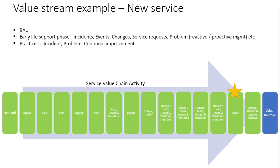Engage, deliver, support, improve activity. So at this stage it was BAU, it was business as usual. There was a level of early life support. We were in the incidents, event management, change enablement, change management, service requests, problem management, which was not only reactive but was proactive as well. So what are the items that we can see further ahead? What can we do to make sure that doesn't occur? What can we be doing proactively? And then the practices: incident management, problem management, continual improvement management, the CI activity.